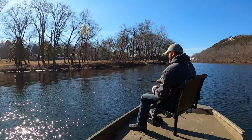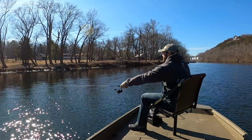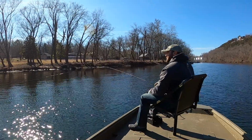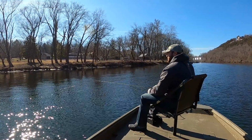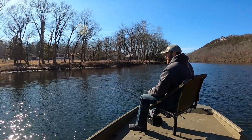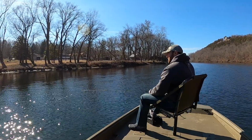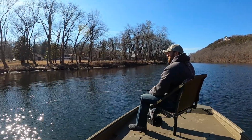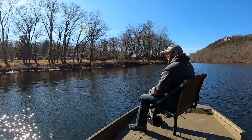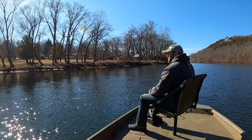I'm gonna try something I haven't tried in a while. We're gonna slow the boat down, slower than the speed of the current, and we're gonna let this jig swing past the boat, and we're not gonna give it much action. We're just gonna keep it swinging and give it a little side pop. I've found periods of time where that works pretty good.